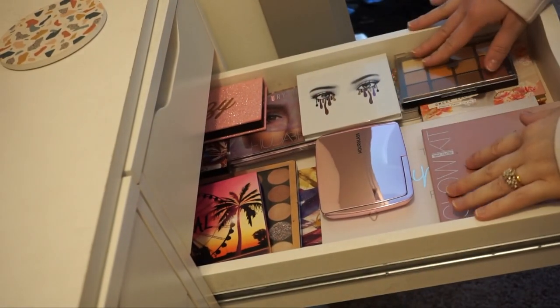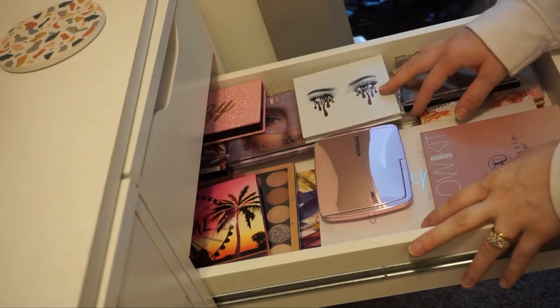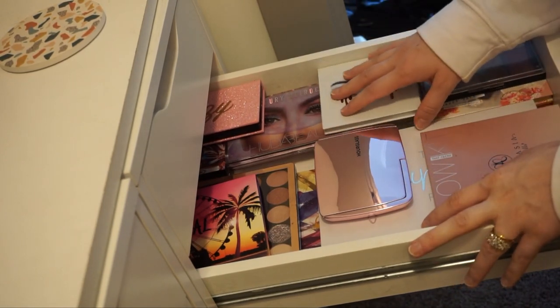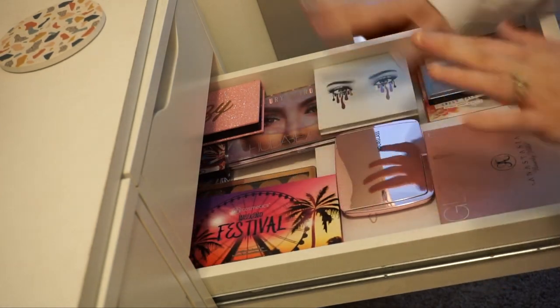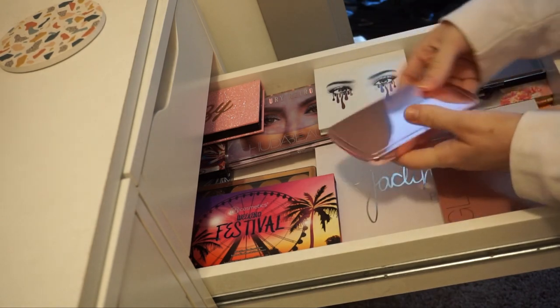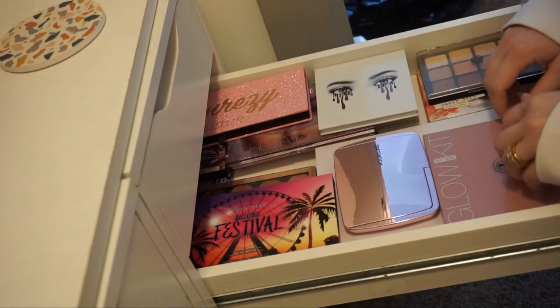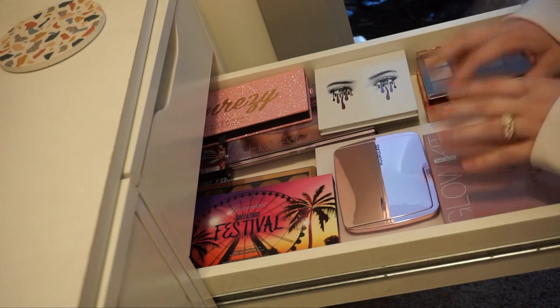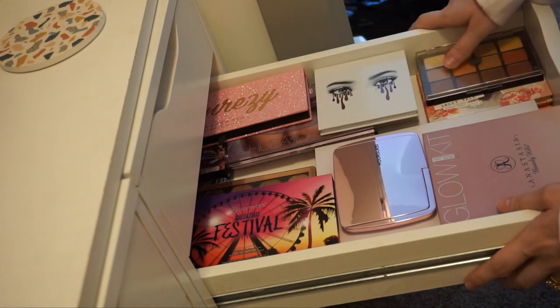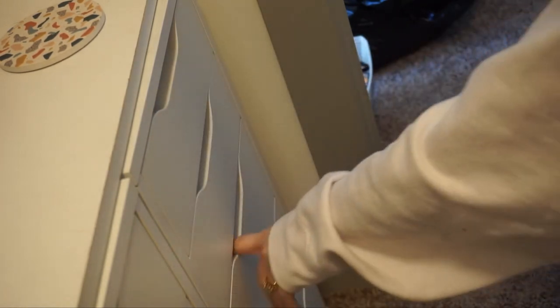All right, so this was a big issue. This drawer right here, I had a lot of palettes that I just wasn't using anymore, so I'm glad to get rid of them, to be honest. So I just have all my eyeshadow palettes, any big face palettes, things like that. I have them in here, and this is one that I could probably even edit down, and I probably will edit down even more because I still feel like it's a little bit more full than I would like it to be, but for now that's pretty good.